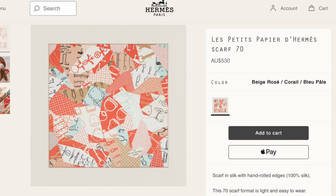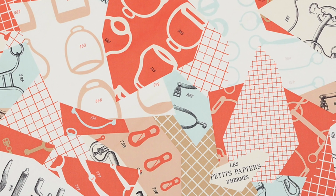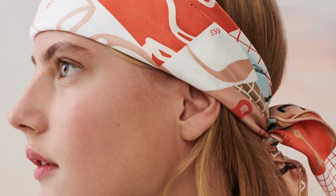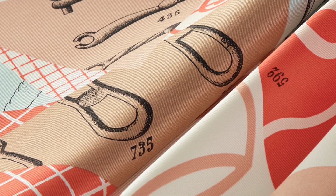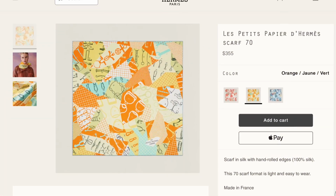This design is by Cyrille Diatkine, who first came to the house doing on-the-spot, quick-take portraits. Les Petits Papiers d'Hermès is a random scatter of illustrated catalogs from the Émile Hermès collection that have torn each other to shreds. Each vying for our attention, we can catch glimpses of numbered horse bits, girths, bridles, blinkers, and drawbars.